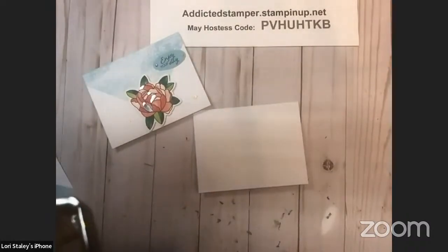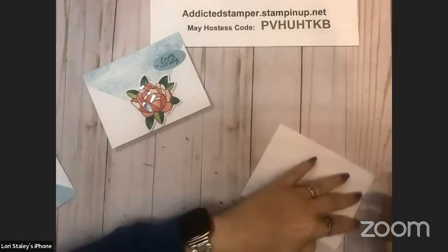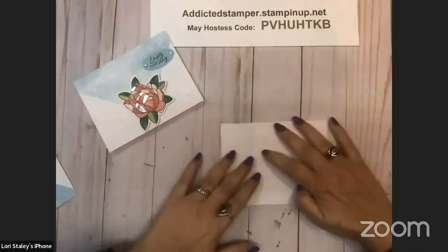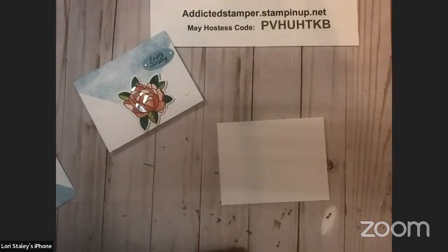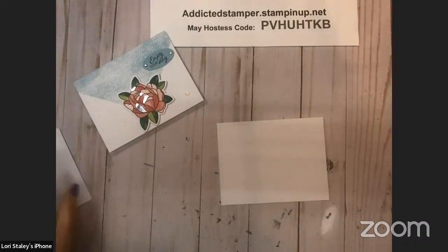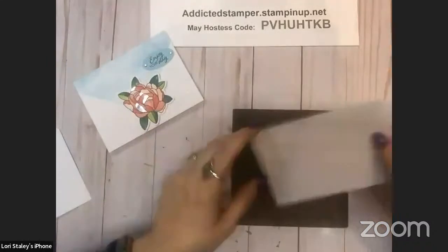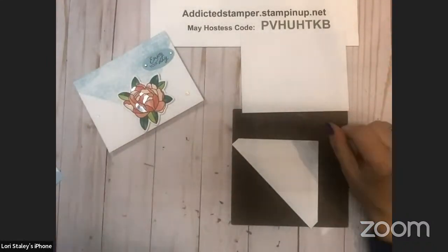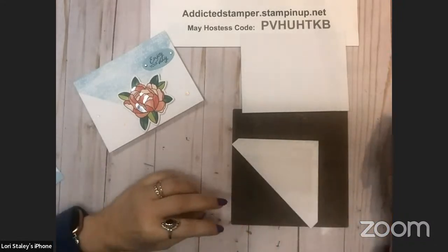I have a piece of basic white thick cardstock since it is our card base. This is a very simple card. So what I challenged myself to do this month is to use minimal additional supplies, right? We're always bringing in all these extra supplies when we do our alternates for Paper Pumpkin, and that is a load of fun. But what if you're traveling? What if you don't have a lot of extra supplies?